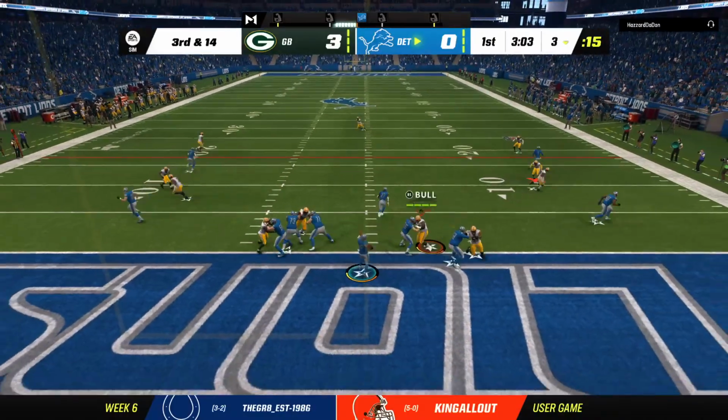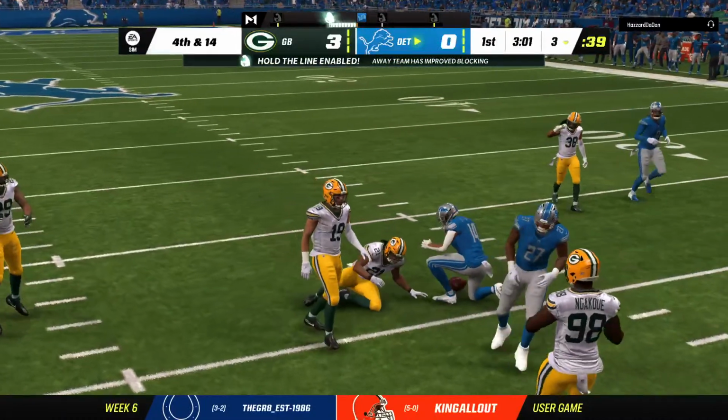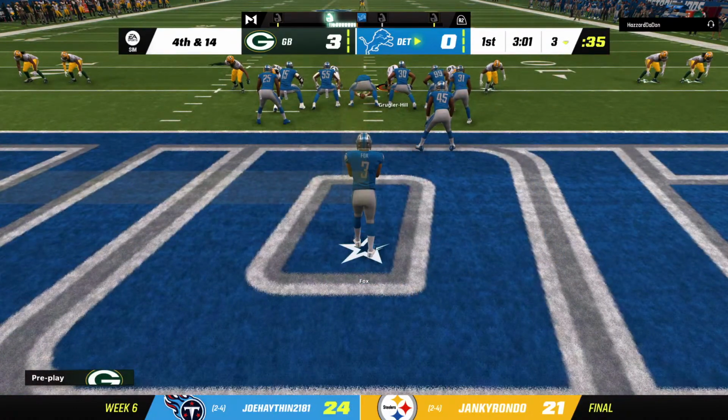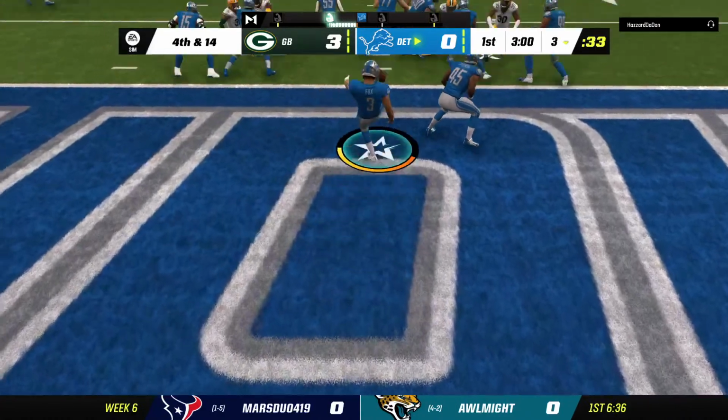From deep in their own territory, they look to throw. And that is incomplete. Well, that's not the way you want to start. A first pass attempt and a first drop all in one. Well, you've got plenty of time to make up for it, but obviously not the way you want to get things started. Got to shake that off and get going.